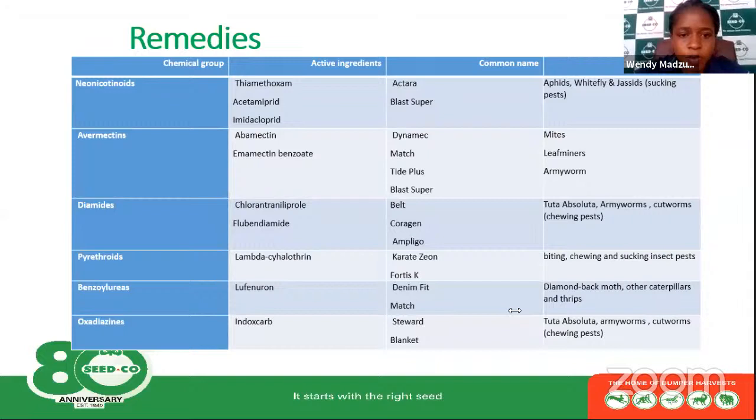The other question is from Mufaro Mutume. Do you recommend Ecoterex for fall armyworm control? Yes, indeed. Ecoterex, we recommend it for fall armyworm control. It has an active ingredient, emamectin benzoate, that I listed there. So it can easily control the fall armyworm.